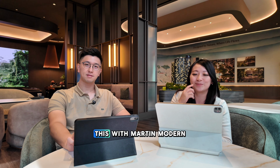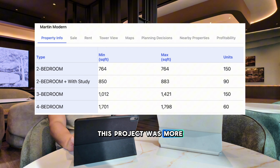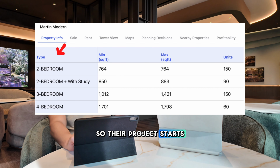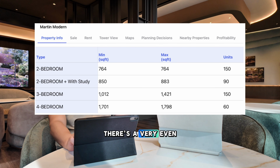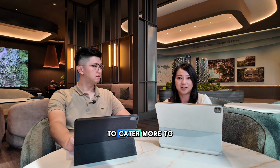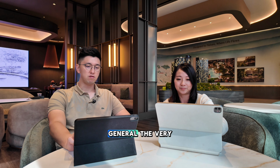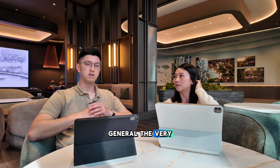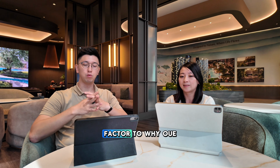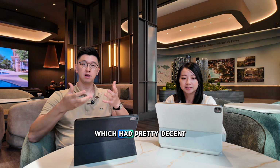So if we compare this with Martin Modern, which was launched later, the unit mix of this project was more well-balanced. Firstly, they do not have any one-bedrooms. So the project starts with 2 bedrooms and there's a very even mix compared with the 3 and 4 bedrooms in the development. So this will tend to cater more to the family and own stay crowd in the resale market. Yeah, so I think in general, the very investment skewed condo versus the more family skewed condo could be a contributing factor to why, say, OUE Twin Peaks suffered major losses compared to Martin Modern, which had pretty decent gains.